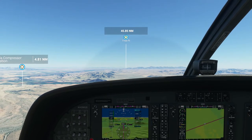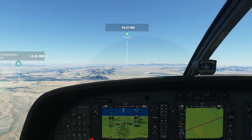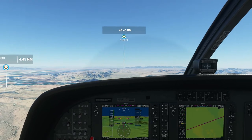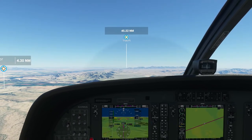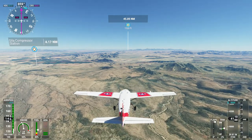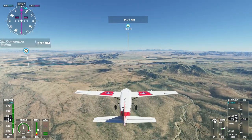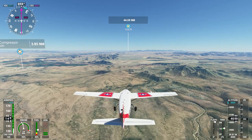Like we're starting to level off, I'm gonna increase throttle a bit. Air's getting a little bit bumpy, but that's fine. Let's go back outside, just see what things look like from here. It's probably ground effects of the wind and the mountain ranges, I'm guessing. But that is a complete guess, because I don't know this stuff.